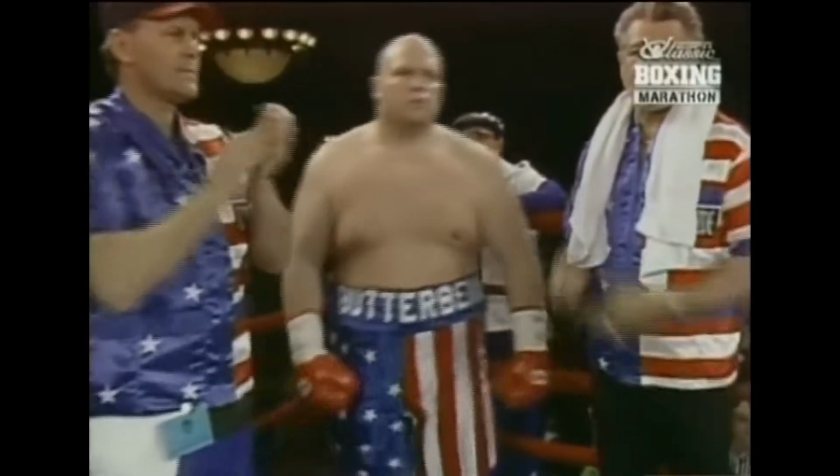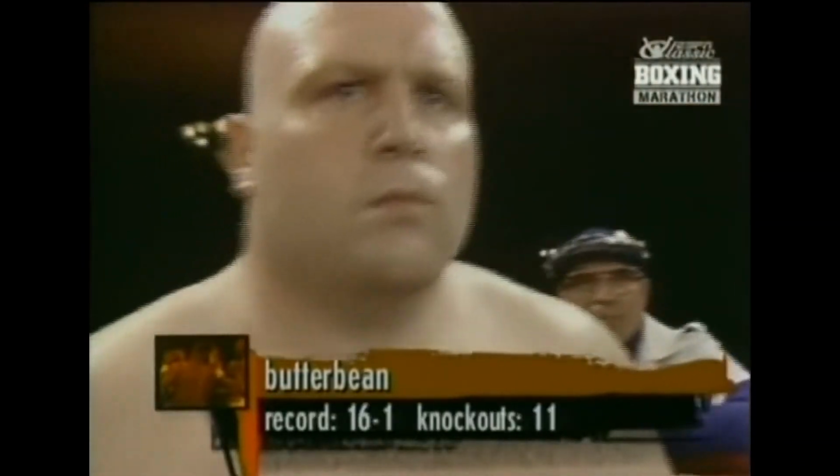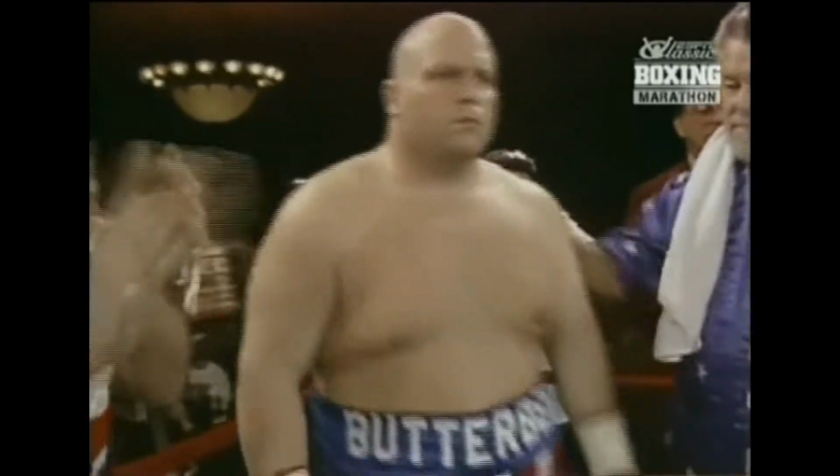He weighed in at 310 pounds. His trunks are of the Stars and Stripes. He is from Bay City, Michigan. An outstanding record at 16 wins, 1 defeat, 11 wins by knockout. Introducing Butterbean.